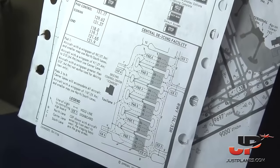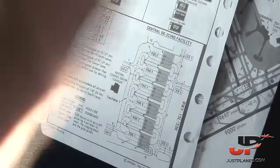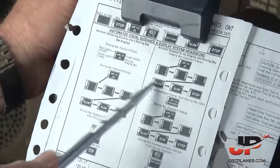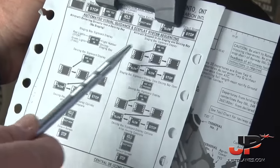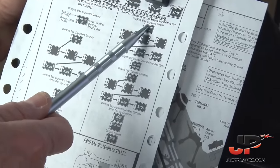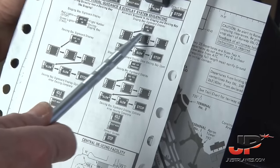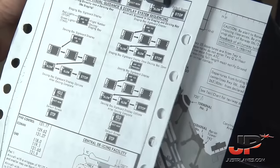We talked about the signboard display as I was approaching the parking position in the de-icing bay. This is how it's all sequenced here. We've got a chart that shows us what sort of indications we're going to get. As you come into the de-icing center, it'll tell you, like in this case, ABC 123. In our case, it was Air Canada 1244. It tells you what position you're going to. So we were 1 Charlie.